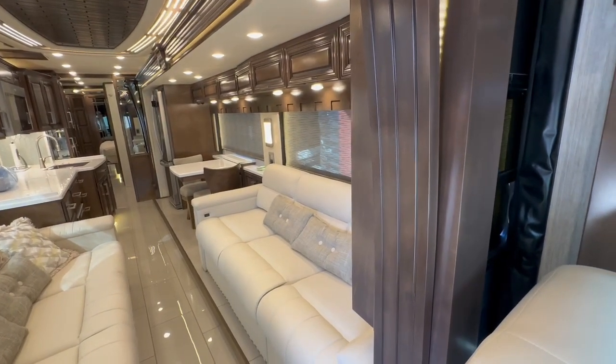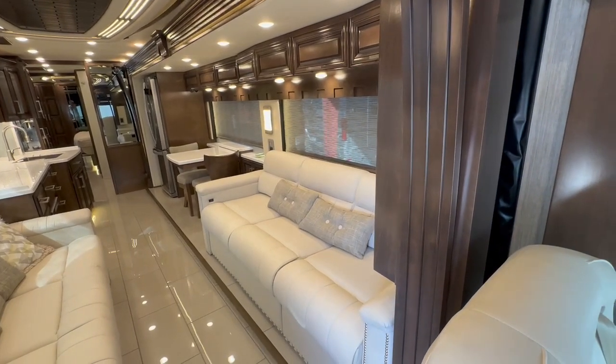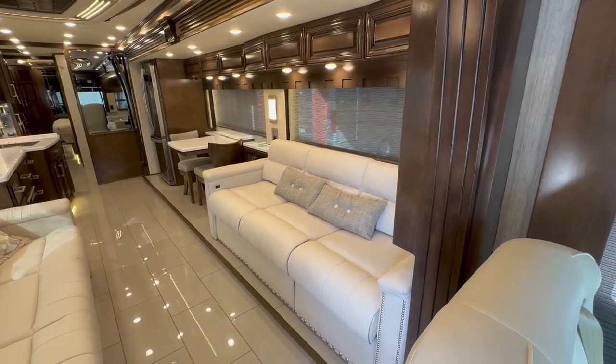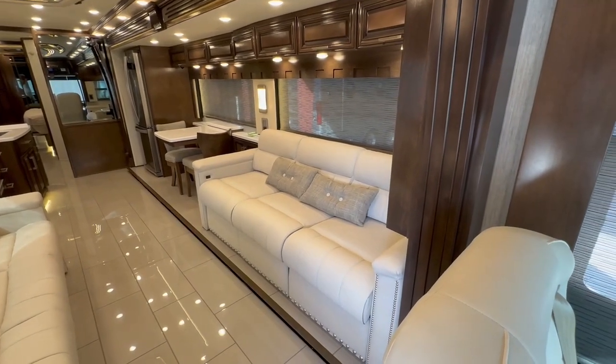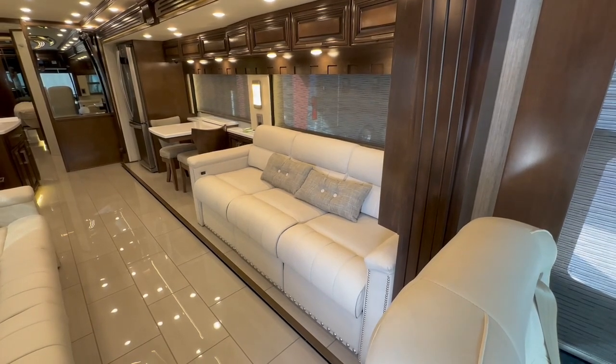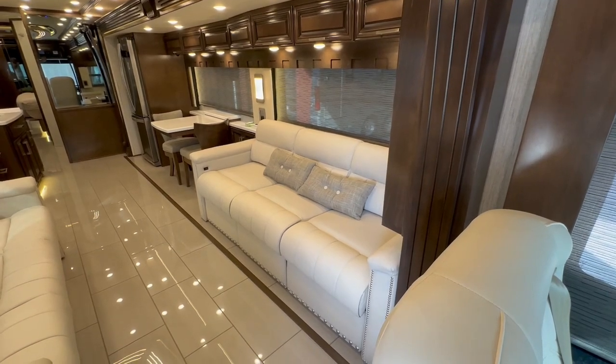This coach has 4 slides. The driver's side and passenger's front slides are hydraulic, while the bedroom slides are electric. As a rule of thumb, you deploy and retract the slides while the coach is at ride level. Once the slides are deployed and the coach is connected to electrical and water, you're ready to deploy the hydraulic jacks.